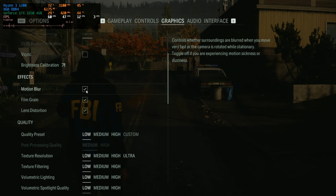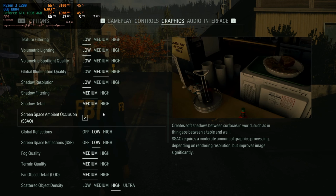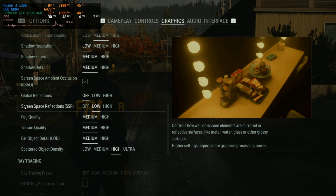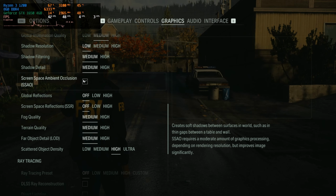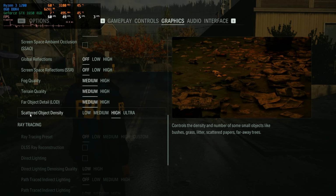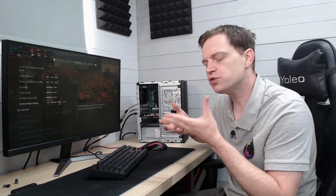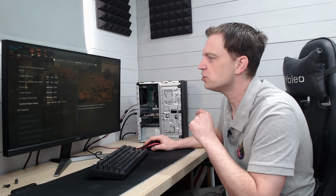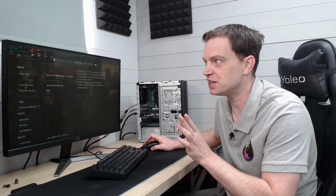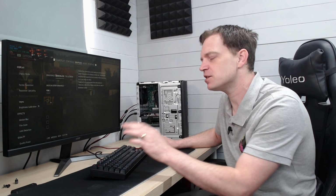We'll go down to some of the effects, and I'm going to turn these off, see if we can clean up the picture a little bit, even though it takes the quality away. We've got global reflections here. We're going to turn that off. We've got screen space reflections. We're going to turn that off. Let's see if we can just at least give this little system the best chance. Scattered object density is on high, which is all the little bits on the floor that you can see. So of course the GPU's got to work hard to be able to do that. So we're going to turn that to low. This will affect our picture quality by quite a bit, I imagine. So hopefully it's not too much. Hopefully it is still playable, and at least the performance is playable too.